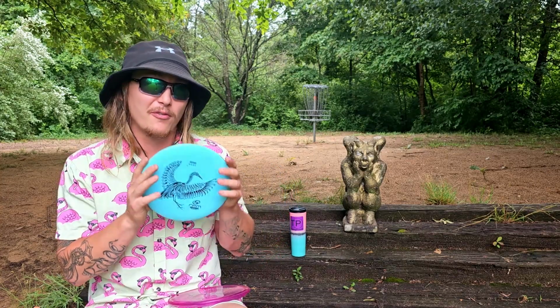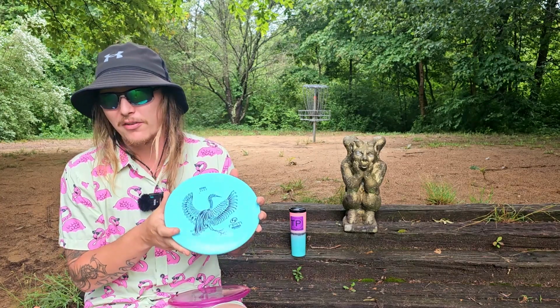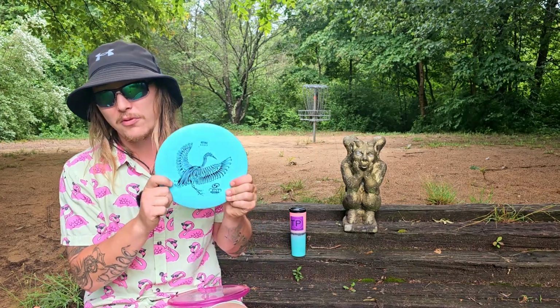The only time I really use this disc is if I'm running something. If I'm within 150 to 200 feet and I'm running something, playing doubles, or I really need a clutch birdie or a clutch eagle, the Kotoku is my absolute run it disc. It can handle any amount of power you put on it and you don't have to worry about it turning over.